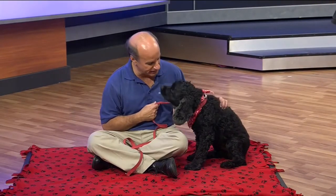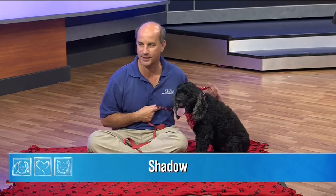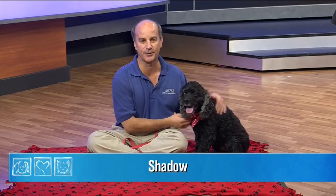This particular one right here lived with 2 other cockers. She's house-trained, she's leash-trained, and guess what? Her owner said she chases birds. Isn't that kind of crazy? Come on and check out the very pretty Shadow.